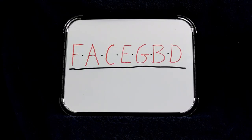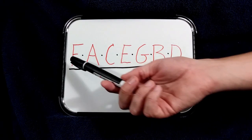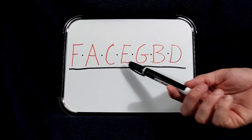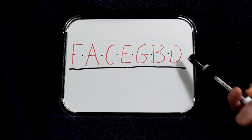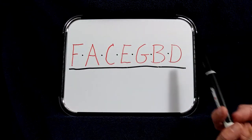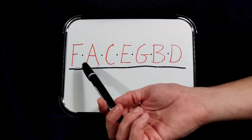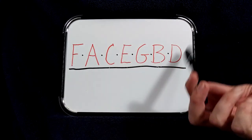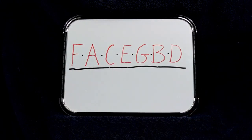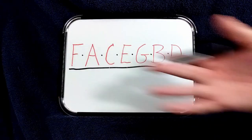A few notes really quick. If I get to D, I just keep going. So F, A, C, E, G, B, D, F, A, C, E, G, B, D, and so on and so forth. You just keep going Pac-Man style. And you can also do the reverse. So if I'm going backwards for some reason, C, A, F, D, B, G, E, C, A, F, D. So it just keeps going regardless of what direction you're going. But most of the time, right now, you're going to be going left to right. So let's test this out.